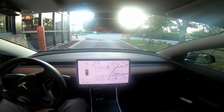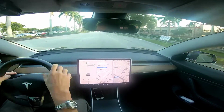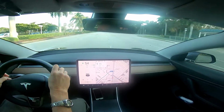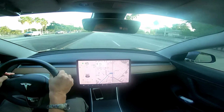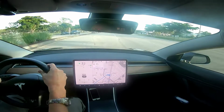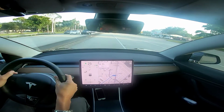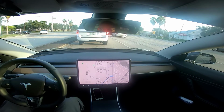Okay, we're releasing. And hold. In 1,000 feet, turn left. Okay, we are utilizing another feature release right there to get out in front of traffic, and that is the 5% power boost.